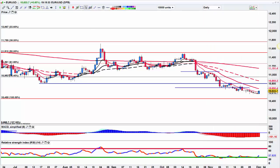But what we tend to see with the euro is a lot of selling, a few days of buying, selling again, a couple of days of buying, selling again. So I think we may get another couple of days or more buying, and if the ECB is going to ease again, then we should see this crank to the downside. But that is a buy signal.